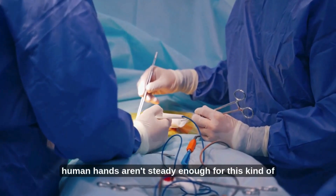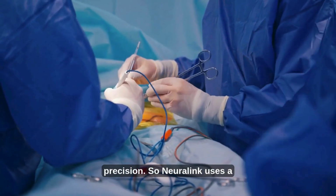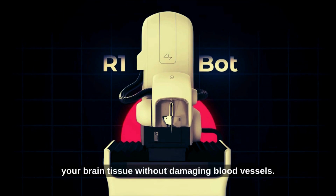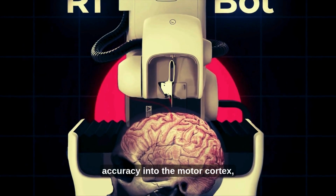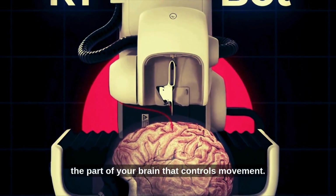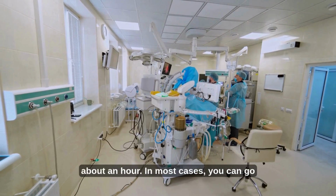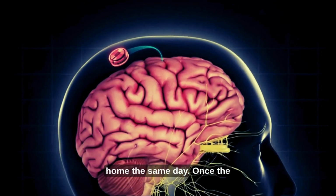But human hands aren't steady enough for this kind of precision. So Neuralink uses a surgical robot, a high-tech sewing machine that can insert these wires into your brain tissue without damaging blood vessels. This robot places them with microscopic accuracy into the motor cortex, the part of your brain that controls movement. The surgery is fully automated and takes about an hour. In most cases, you can go home the same day.